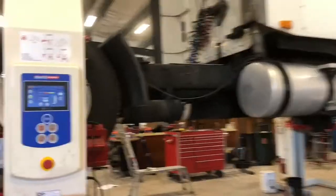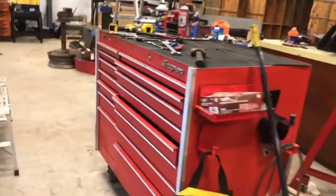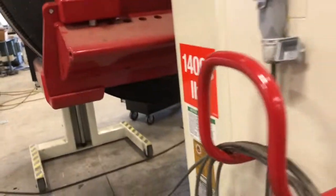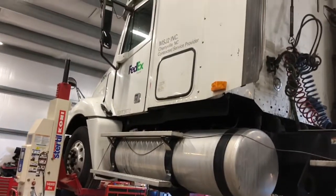Now here is a demonstration of our Stertil-Koni lifts, and they're 14,000 pounds per tower, as they call it, and we can lift up our tractor trailer trucks, and we can get underneath them and put transmissions up, clutch, it's real good for a clutch job, and that sort of stuff, or anything else too, if it's exhaust or whatever, anything that we need to do that we don't want to crawl under a truck on a creeper. That's what we can use those for, and it's become real handy though. I mean, the guys really like it.